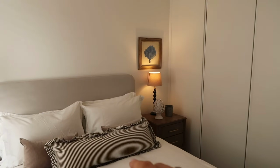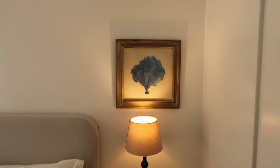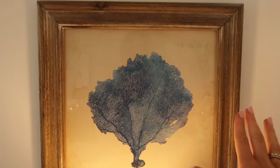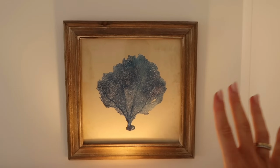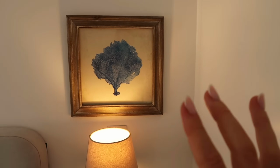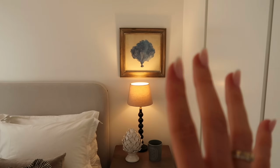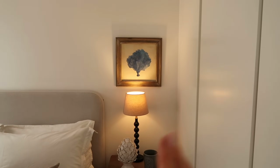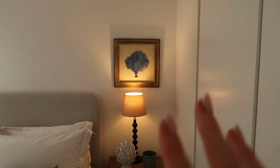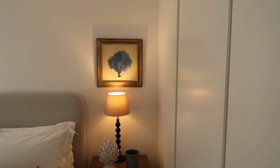The one thing I am contemplating changing, I do love them, but maybe they go somewhere else, are my Graham and Green coral picture frames. I love them so much, and I think they are so beautiful and classic. I just don't think it suits my room anymore. Maybe I go for a bit more of a classic English plant, and a bit more of green and brown tones. I do love the picture frame, so maybe I can just swap the pictures out.